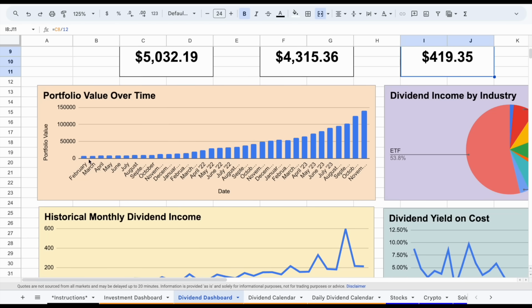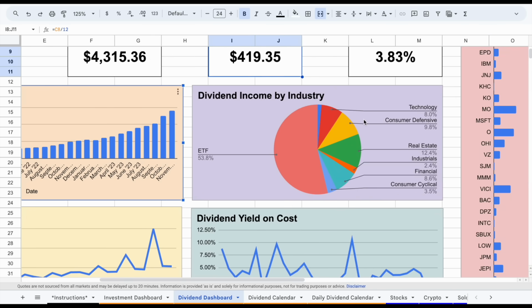Again, we can see my portfolio value trending in the right direction, and although I saw a really nice big jump up this past month, I really didn't contribute hardly any capital to my portfolio. I only added around $300 to $500 of SCHD, which is quite a bit less than I typically try to do. If we come over here, we can see another allocation chart, but this one's a little bit different.